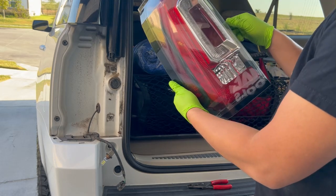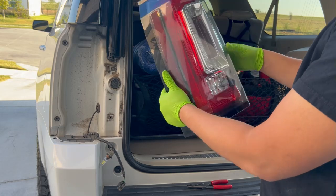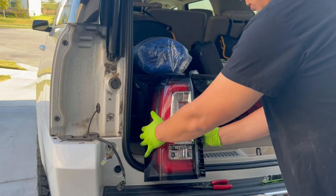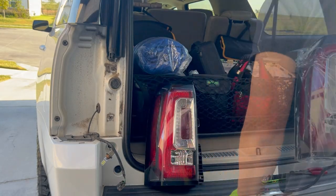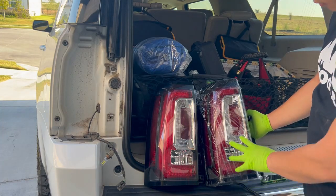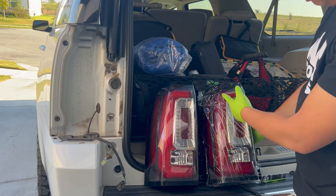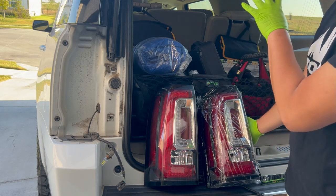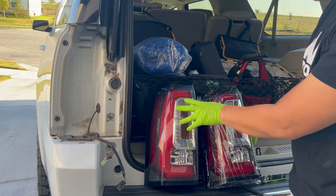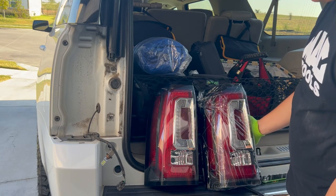Now obviously you lose the fact that it's a factory tail light, but we'll see here in a second, I'll show a comparison between the two. As you can see here, it is a perfect match, and obviously this one looks a lot better since it's brand new, but pretty much the same thing. It's not like the headlights at the front where it says GMC on there or it's embossed on there. It's just a regular tail light.